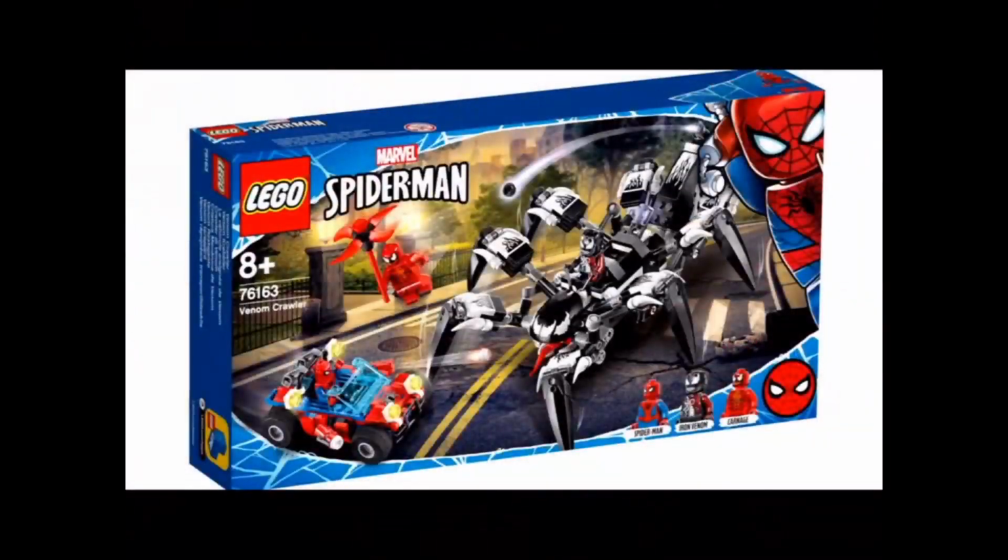We also have another Marvel set, and this is a Lego Spider-Man set, Venom's Crawler. Now this looks really, really similar to a set we got, I believe, last year or the year before that, which was Spider-Man's Crawler, because it just looks like they've taken that build from that set and just changed the whole colors. That's what it looks like in my opinion.